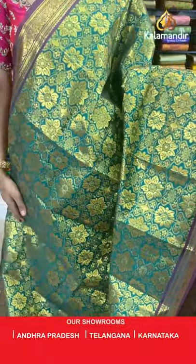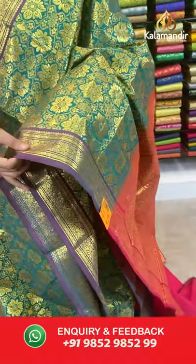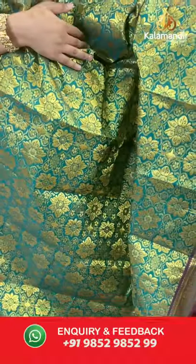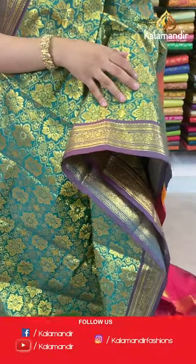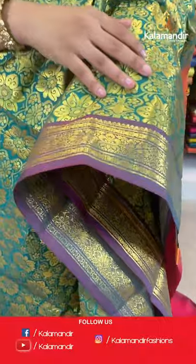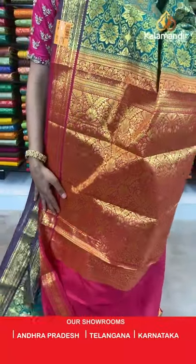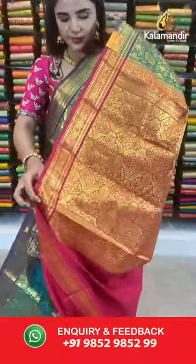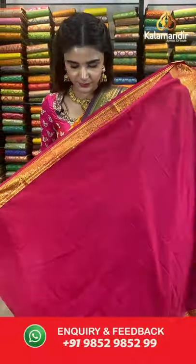Here we have a dark green saree. The body is brocade with floral design. Beautiful floral design, beautiful details in gold all over the body. With this comes a contrast zari border, and we have a contrast rich pallu, which is in dark pink. Lovely combination of pink and green. With this we have a plain blouse with a border.